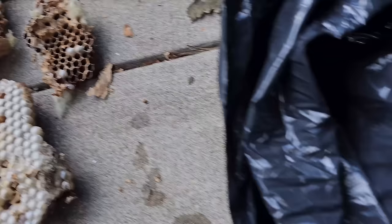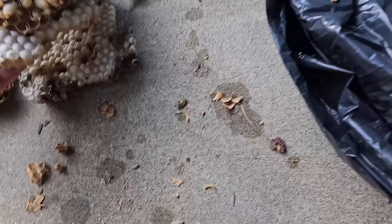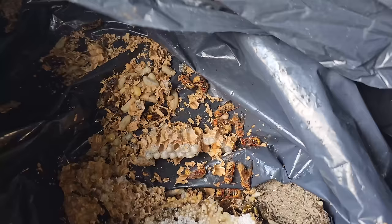People ask, do you feed the vacuum contents to the animals with all the workers inside of it? No, I do not feed the vacuum contents to the animals. I dump that out on my compost pile, and that gets recycled back into the soil, and then I use it for compost. But the nests themselves, I take them down and feed them to my animals, my chickens, my emus, my rhea, and occasionally the squirrel.